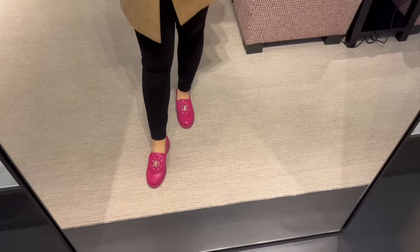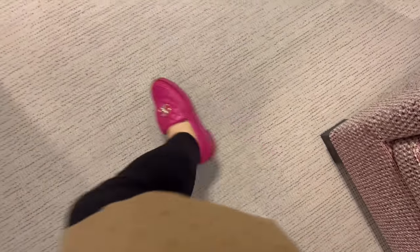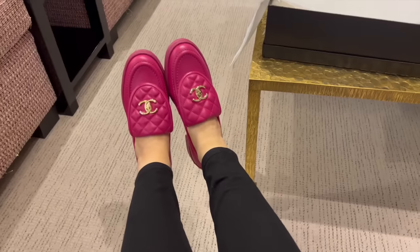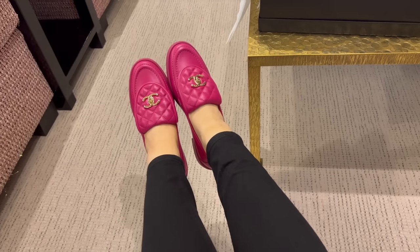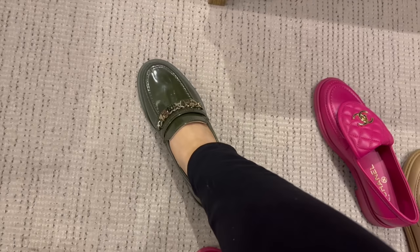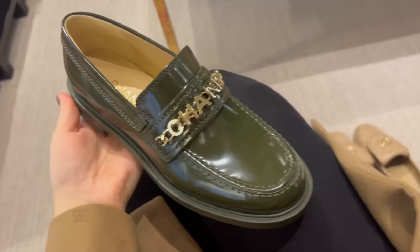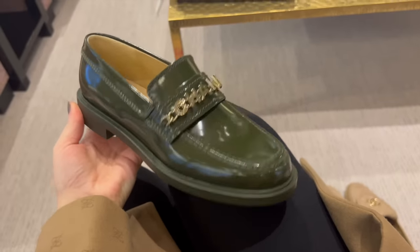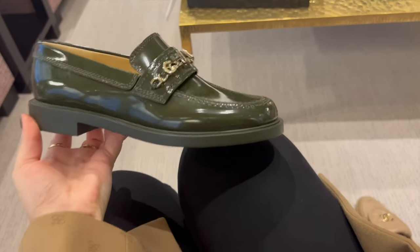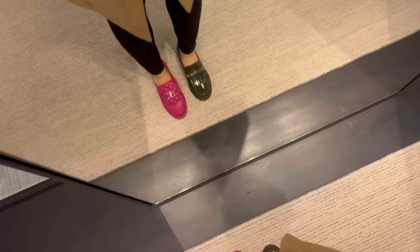Okay, they actually have the pink ones in my size, but I thought these would match my Lady Jo, but I think they're a different color. Nope, definitely not the same as my Lady Jo, unfortunately. So these are new season. I love this green. Look how nice with the gold hardware. And this style loafer is actually a lot more comfortable because it's wider on the front.